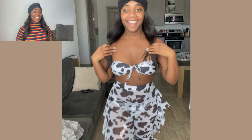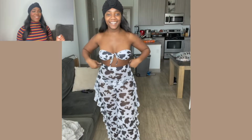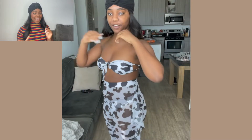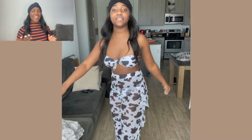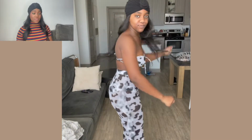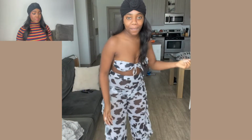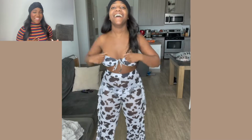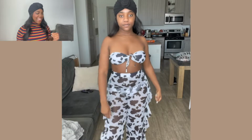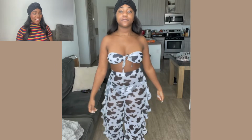Okay, so this one I was really excited for, and it reached all of my expectations. It's like a cowgirlish one. Not cowgirl, it's cow, actual cow. It's a bathing suit set. I'm doing dumb dances. It was giving cowgirl vibes. You like that TikTok? But it was just so cute.